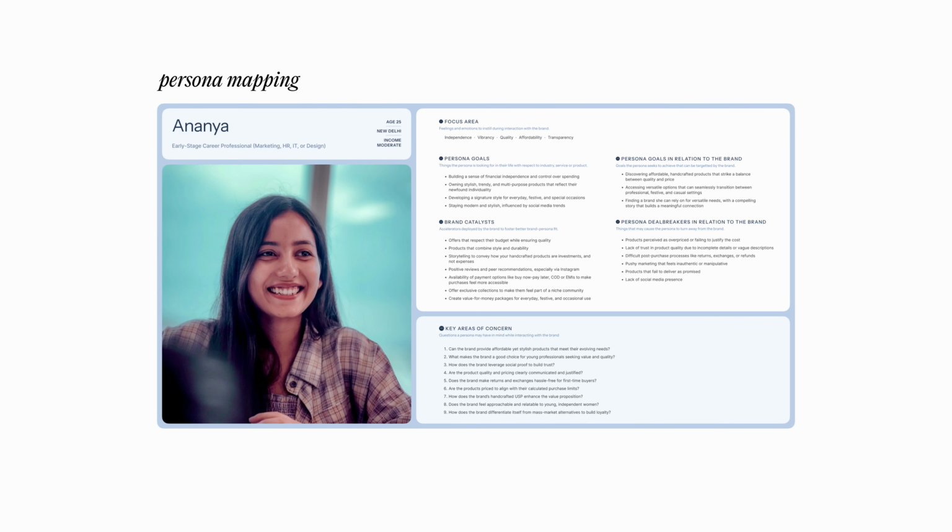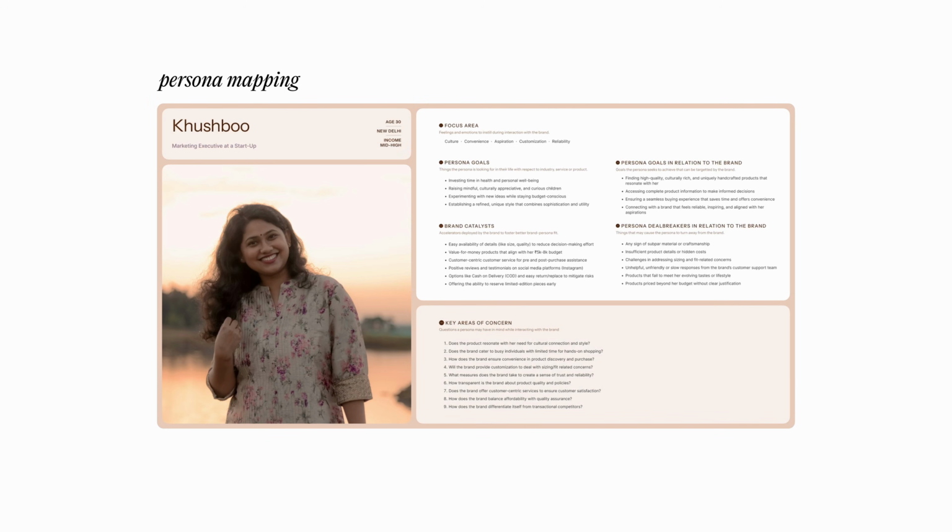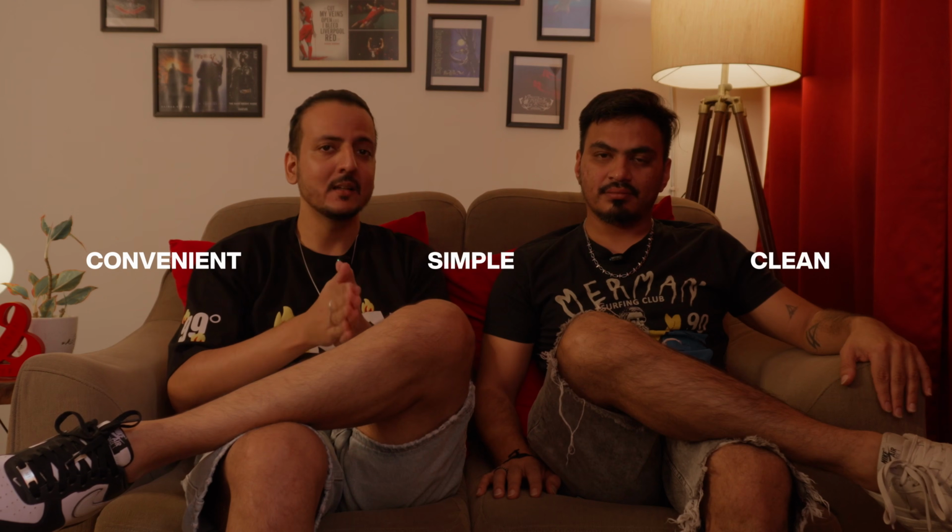For our ideal users, we explore what their pain points are, what information they would be looking for when they land on the website, and what are some of the opportunities that we have to bring them closer to our brand. So the user journey needs to be convenient, it needs to be simple, it needs to be clean for the end users to navigate the website as we want them to navigate the website.